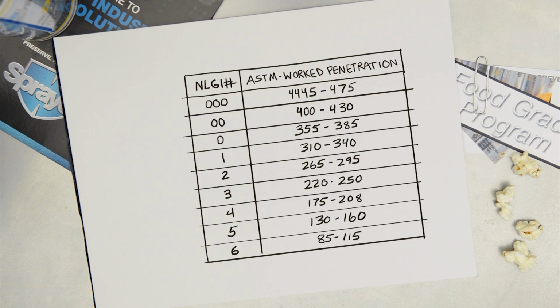On the basis of the ASTM test, the National Lubricating and Grease Institute has standardized a numerical scale for classifying the consistency of greases. The consistency numbers start at 000 to 00 to 0, and then from 1 to 6. The higher the number, the higher the consistency. Typically, both the ASTM cone penetration measurement and the NLGI number are reported.